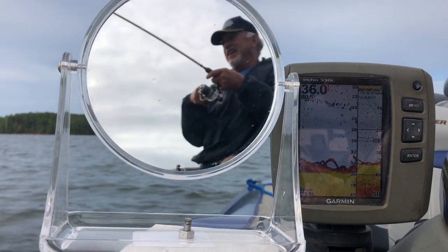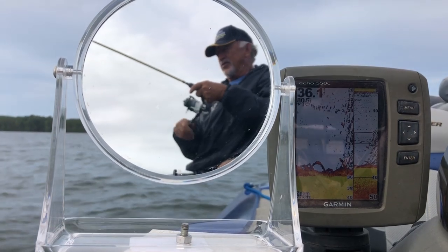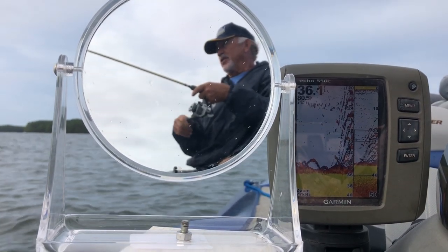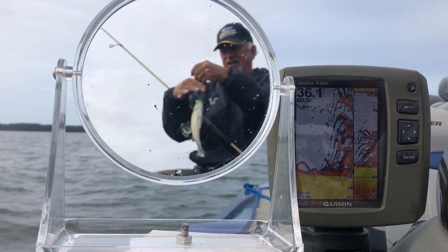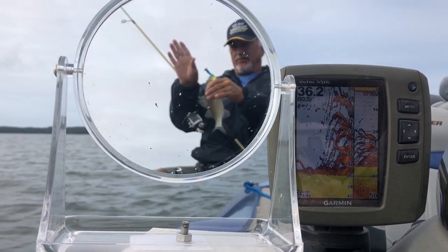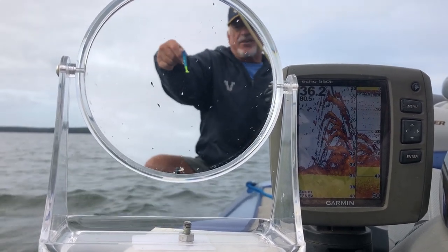There he is. He nailed it too, buddy. He come up and destroyed it. I believe it's a perch. He come up and destroyed it. Nice perch. Got a blue head. We got some blue heads. Quarter ounce head. See it right there.